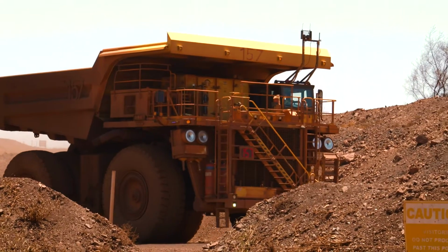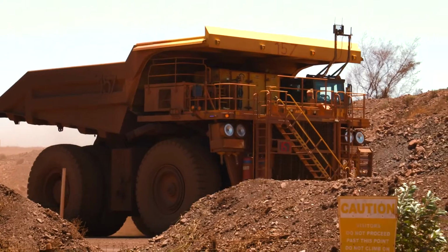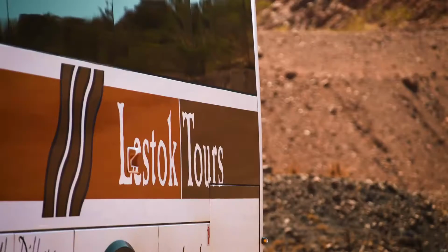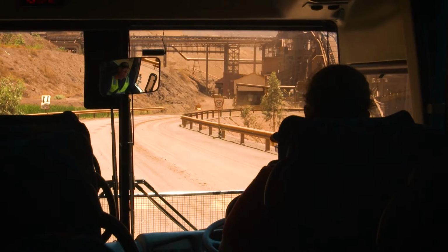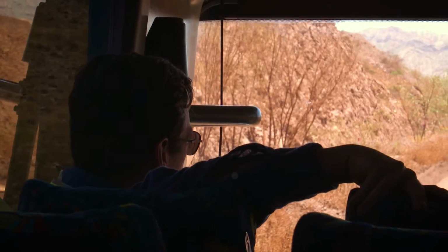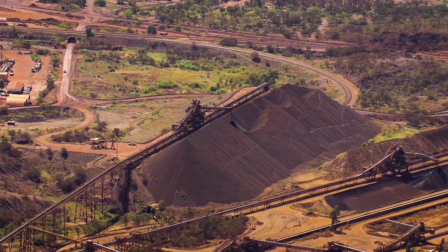The mine is working and the equipment is enormous. These haul-pack trucks are capable of moving huge amounts of ore. Lestok do these tours 7 days a week, so I reckon this is probably one of the most brilliant insights into the mining industry in the Pilbara you can get.